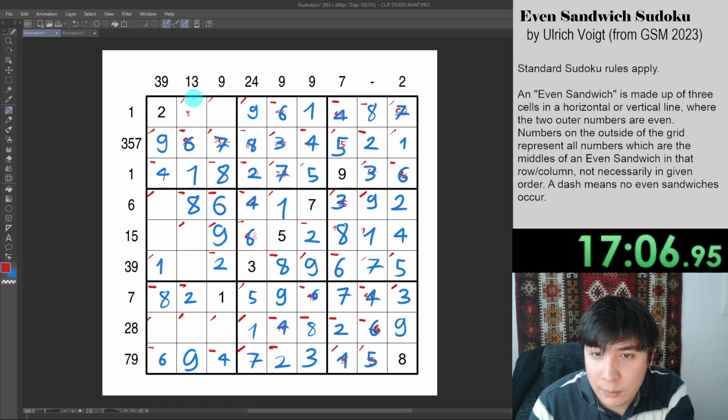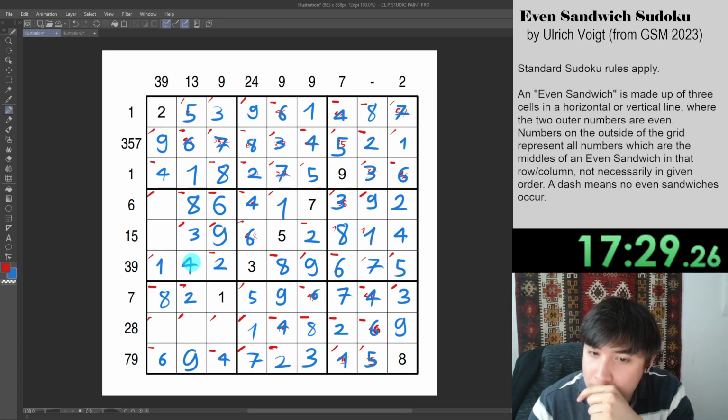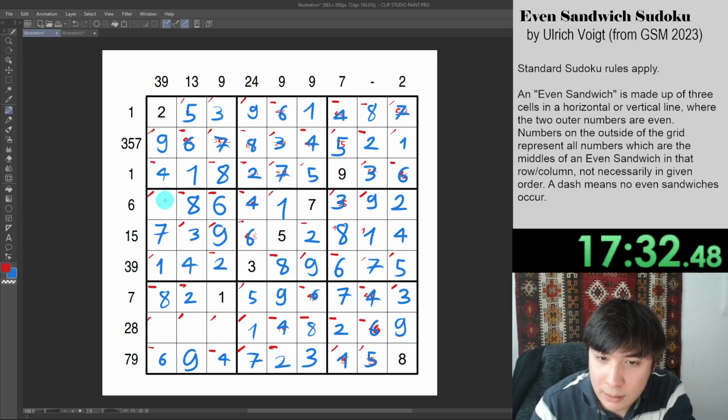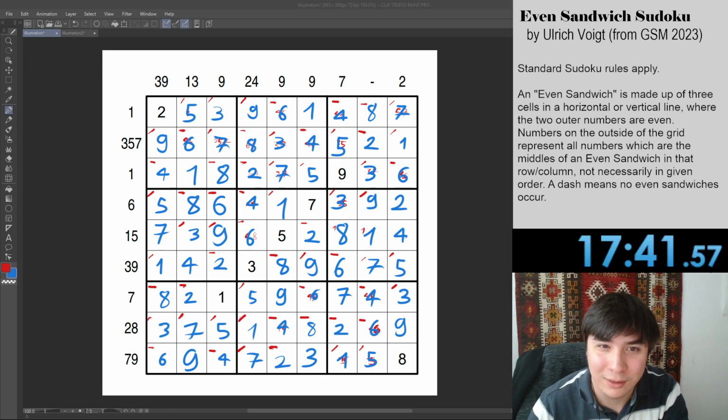Well, we do have the 1, 3 up above here, so that 3 has to be in a sandwich. So only place left for that 3 to be in a sandwich is in these middle 3 cells with a 4 down here. We're missing a 5 and a 7. That's resolvable. And down here, all we need is 5, 3 and 7. Done in way too much time for the contest.